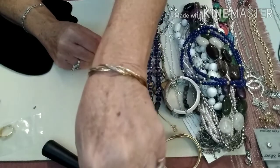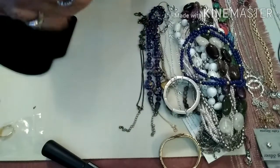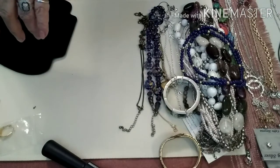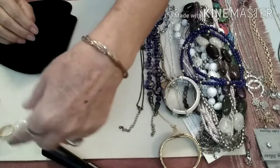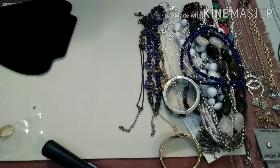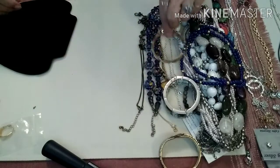And like I said, that's without cleaning or anything. I love that. That is just fabulous, and you can just kind of bend it to the shape of your wrist. But that is really nice. Okay. Yeah. It was that easy to take off. Isn't that amazing? Very pretty.